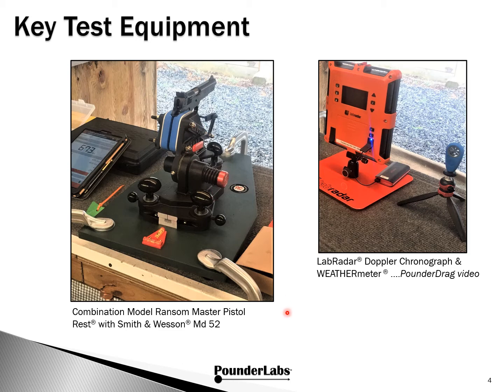The Ransom Rest, seldom do you see it in this much detail. It's ubiquitous. You know that there are several copies of this in Mythbusters. It's used extensively by the military, police, forensic labs, and of course little research labs like PounderLabs. But we wanted to focus in on it because this is a critical piece of equipment for the success of our testing.